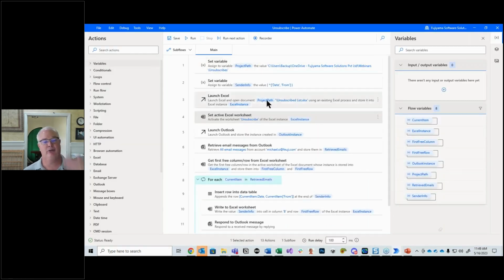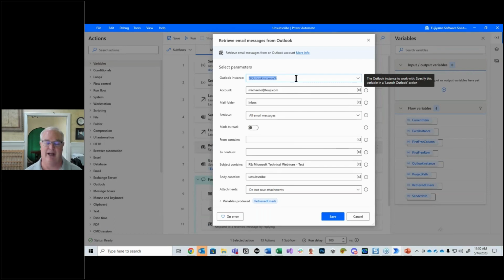So we grab the variables, we launch Excel, we're going to go launch Outlook and we're going to retrieve all these messages in Outlook. So when I open Outlook, it creates something called an Outlook instance. I'm going to capture that and say, okay, whatever instance I've already opened of Outlook, go to that. Make sure you're working in the michaelode@fuji.com account. That's my email.